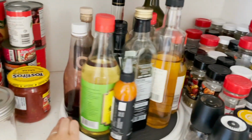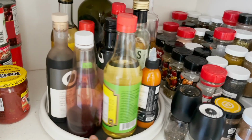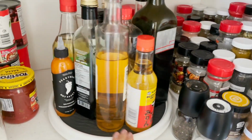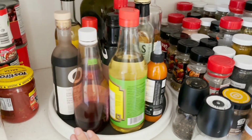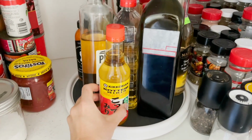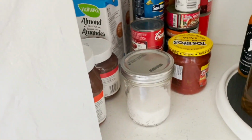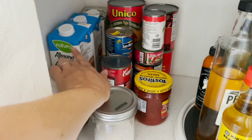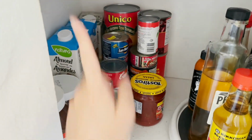Super easy to grab. I know where it is, and it looks really clean. Here I have another Lazy Susan with some hot sauces, vinegars, and oil. So this is super easy to know what I have and what I need to buy, and then I can just turn and grab what I need. And in the corner, we got some of the cans, Nutellas, and then some extra milks.